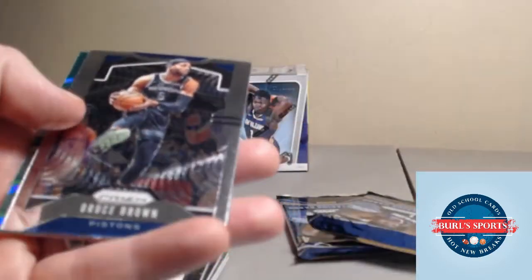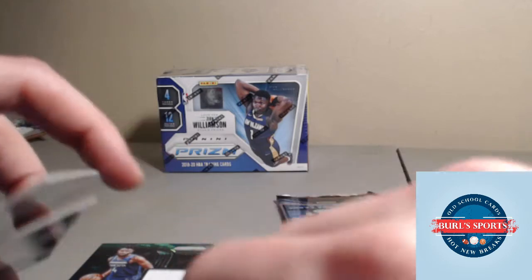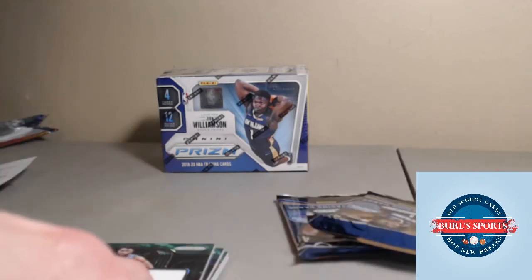Three more to go in this box. Cam Reddish rookie. Bazemore green. Bummer on the greens in this box. But at least there was a Donovan Mitchell, so we'll get something out of him. So maybe our jersey here will redeem us. Nope. Hassan Whiteside, Jordan Poole, Emergent silver. All right. Well, that was probably a complete dud of a box.